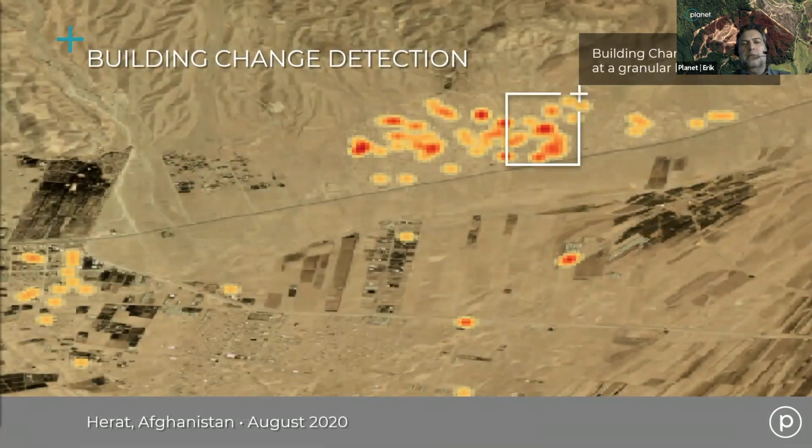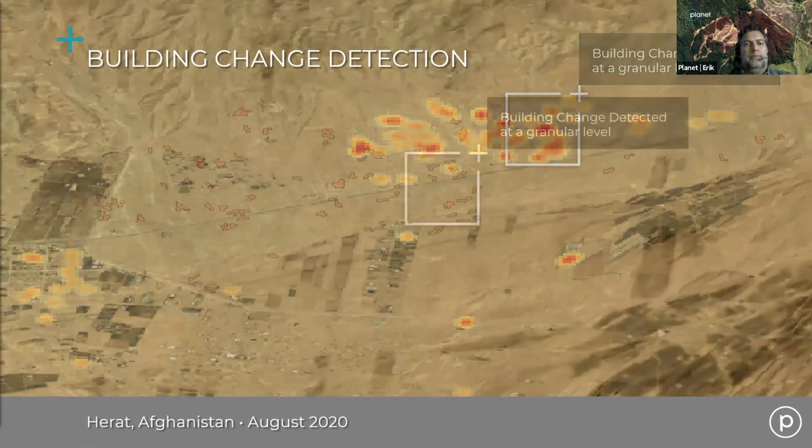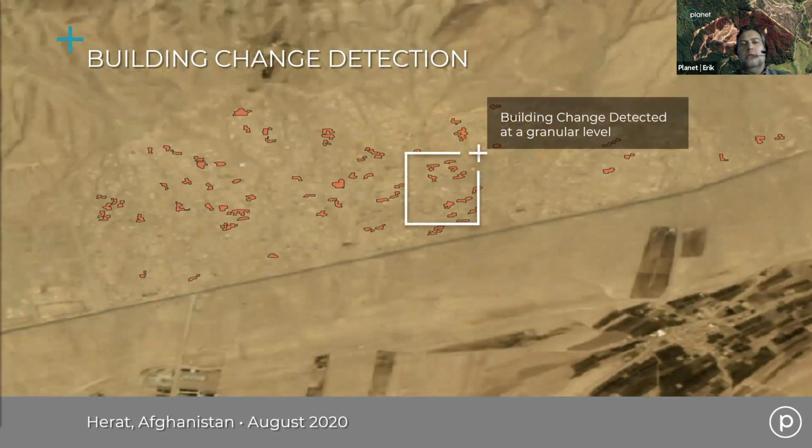Zooming into a specific area near the city of Herat that has experienced significant changes over time provides insights on a more granular level. And zooming further into the area provides you an overview of all indications where new buildings have been constructed over the course of the last month.